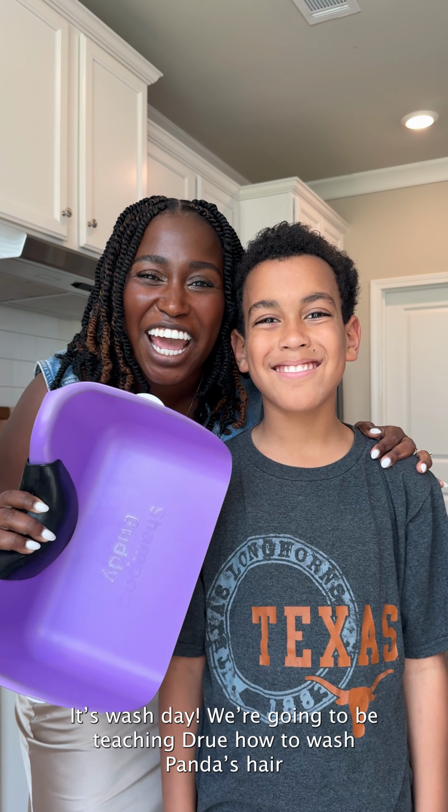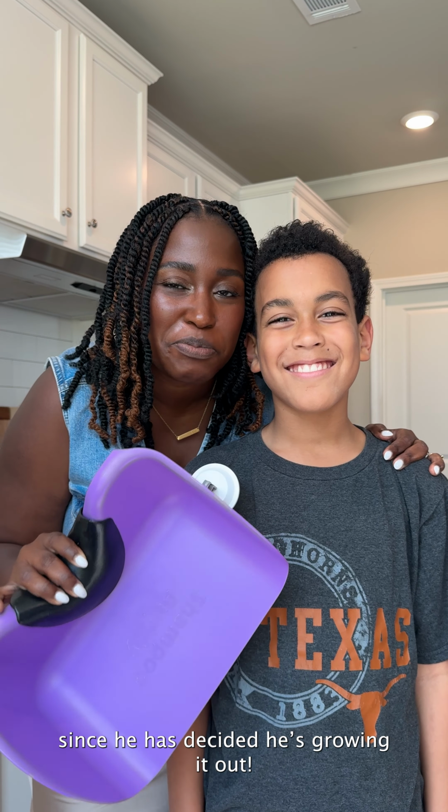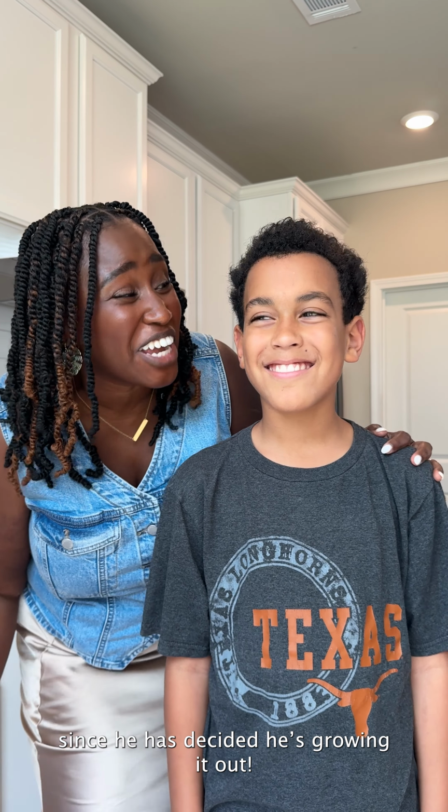It's wash day. We're going to be teaching Drew how to wash Panda's hair since he's decided he's growing it out.